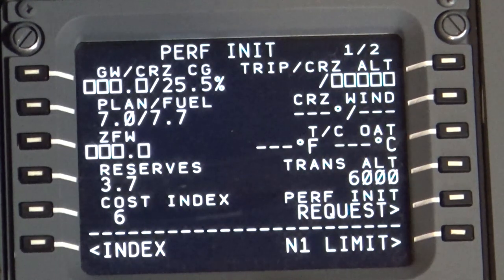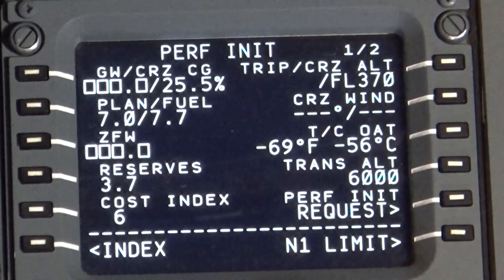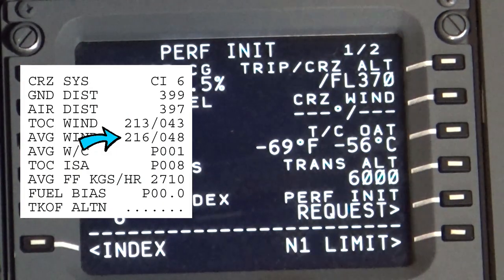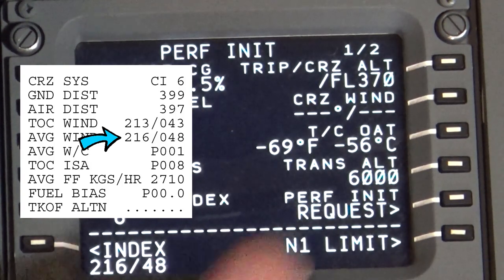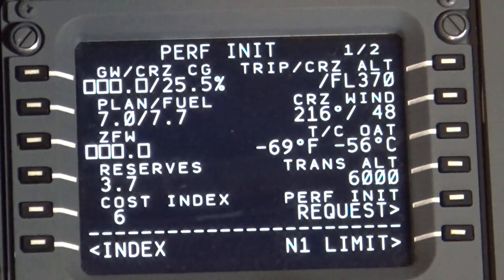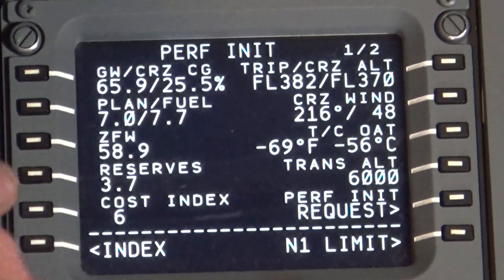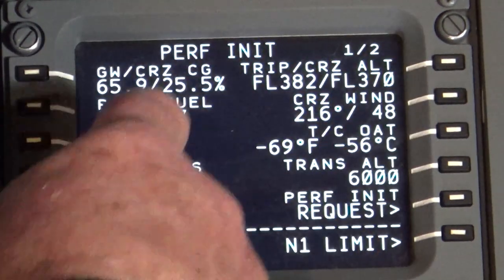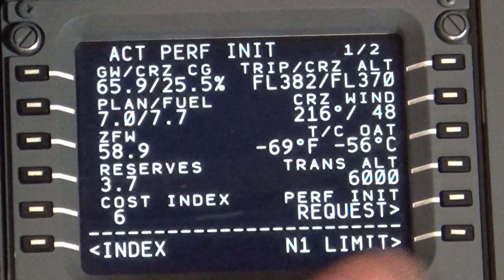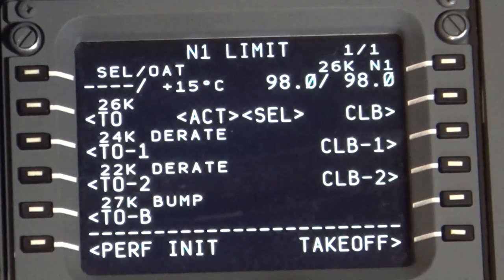Cruise altitude is 370, put that in. The average wind is 216 at 48, so 216 at 48, put that in. Transition altitude is 6,000, that is correct. I double click this and it makes the calculation that we need right there. So execute that. Go to N1 limit.